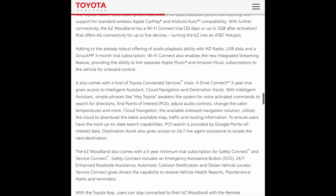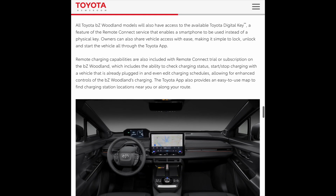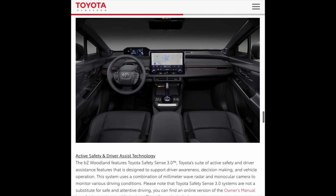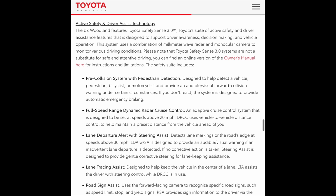I mentioned we get 375 total horsepower with the Woodland. That's going to be 37 horsepower more than the standard all-wheel drive BZ. And as mentioned before, the counterpart vehicle to the BZ is going to be the Subaru Solterra, and they have their own kind of off-road model known as the Trail Seeker, so we can assume that the Trail Seeker and this Woodland are going to be very similar.